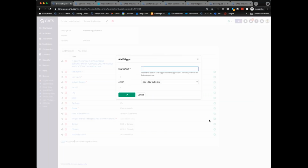So, are you over 18, legally able to work in the US? I'm going to add a trigger to that question and search the text. And this is why creating a dropdown and having a uniform response becomes very important. So I'm going to say no. So if they say no, here's what I'm going to do, and there's a number of actions that you can take from here.